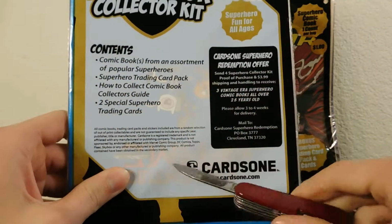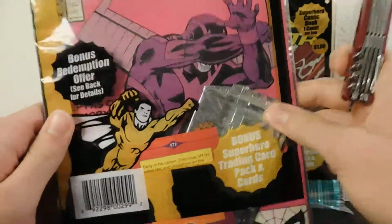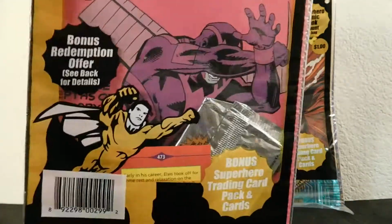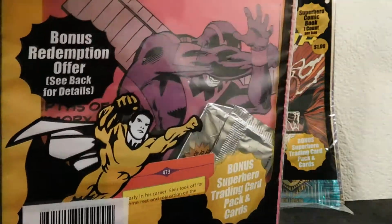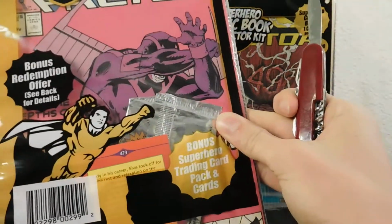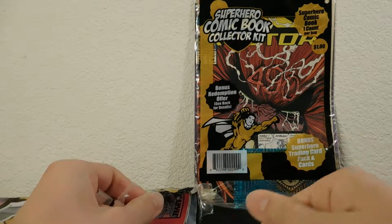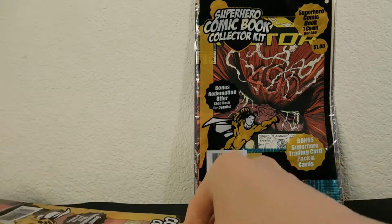Okay, now I'm going to open this first one here, which has X-Factor, and that's Archangel on the front. If you are not a comic book reader and you're looking to get into them, I would suggest the X-Factor line of comics because they're not worth much, but they're pretty fun to read. Cyclops is my favorite character, so the fact that these comics are a little Cyclops heavy is really good for me.